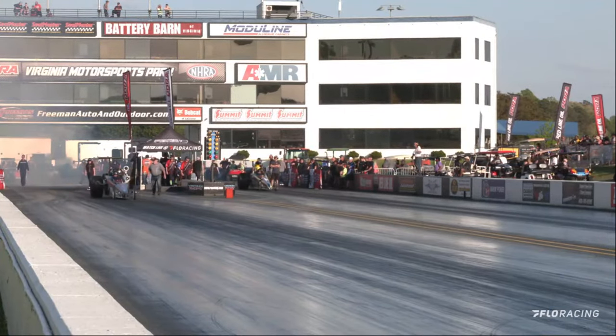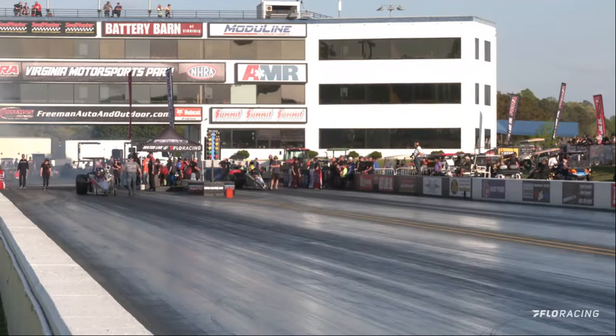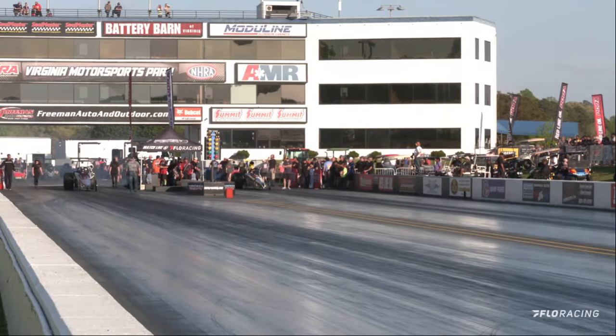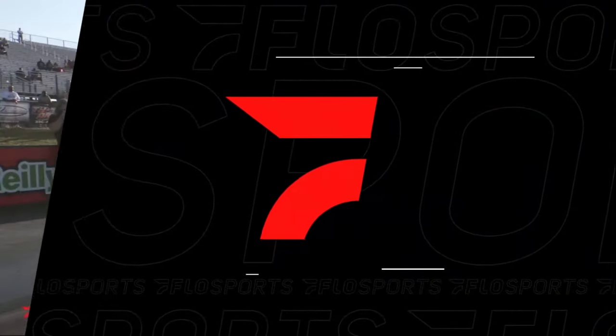Our first pair out, Patrick Forrester out of Pittsburgh, Pennsylvania, the 2014 American chassis dials in at a 380. And Mike Kopko on the right-hand side, the Steel City Rocket 2012 MN chassis for Kopko's Auto Service. Mike dials in at a 387.